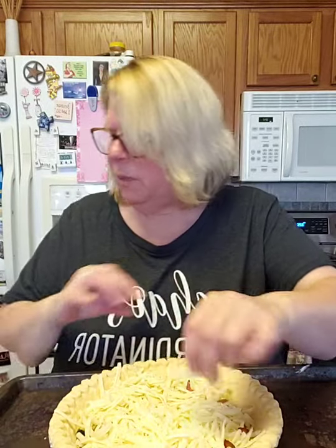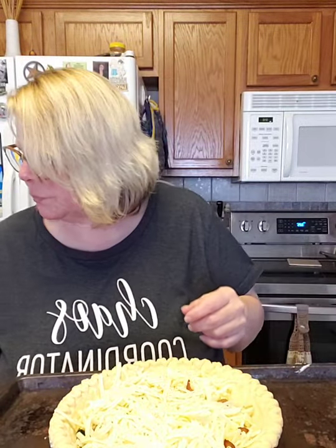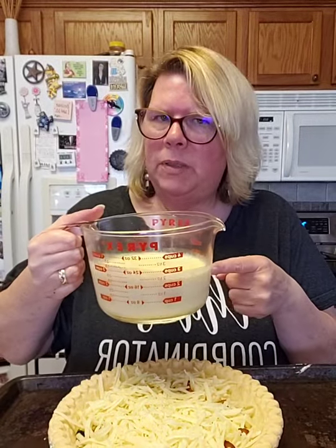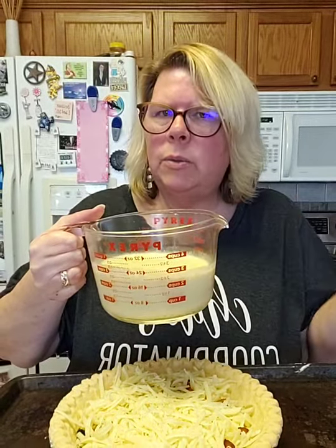So anyway, the cheese is all in there, see? And it's covering up all the bacon and the veggies. And here, oh, got a little more cheese. A little more cheese, a little more cheese. And here I've got 3 eggs and 1.5 cups of milk. So it's an egg to a half a cup of milk.